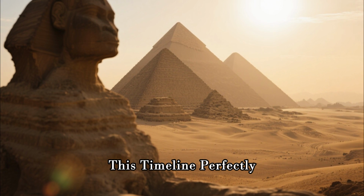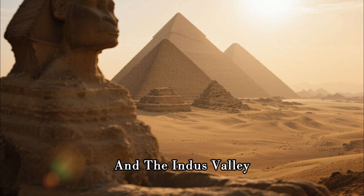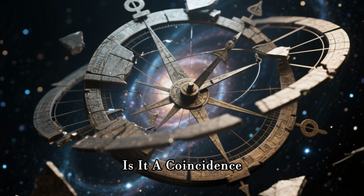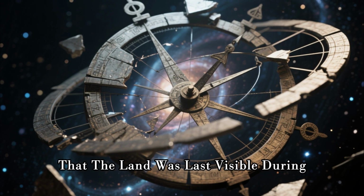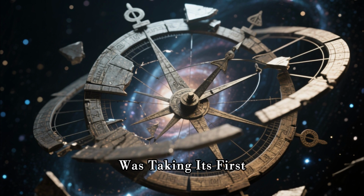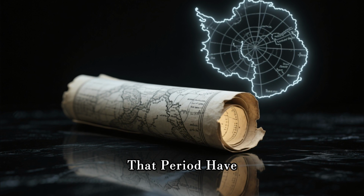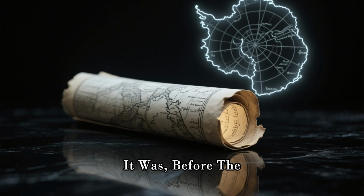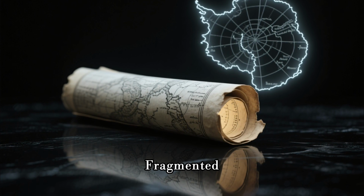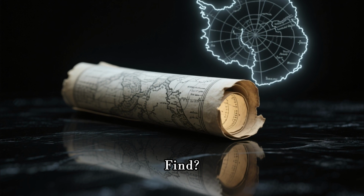This timeline perfectly overlaps with the dawn of our known great civilizations in Mesopotamia, Egypt, and the Indus Valley. Is it a coincidence that the land was last visible during an era when human civilization was taking its first great leaps forward? Or could an unknown civilization from that period have mapped the world as it was, before the ice reclaimed the southern continent, leaving behind only fragmented cartographic echoes for Piri Reis to find?